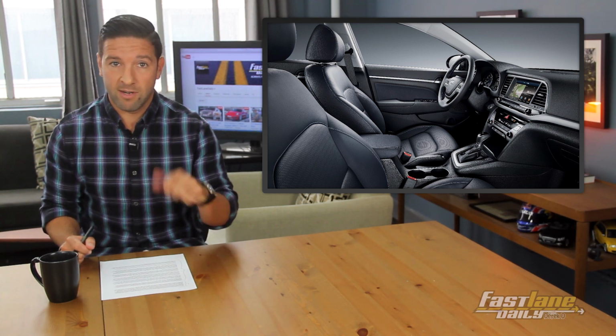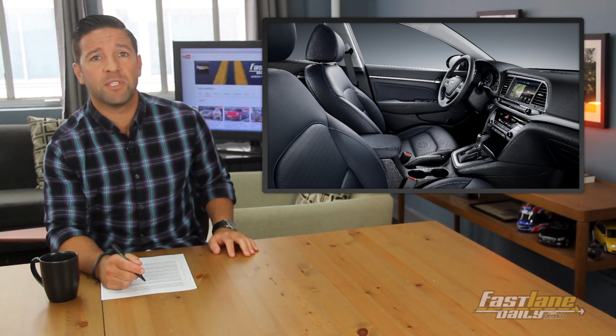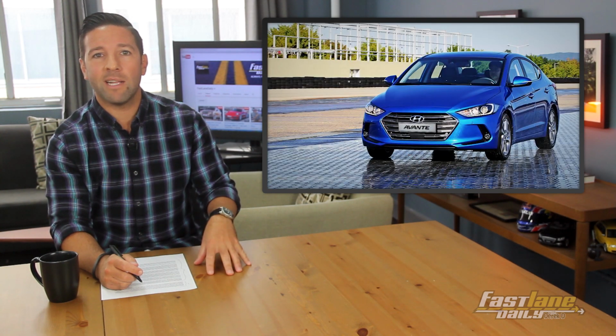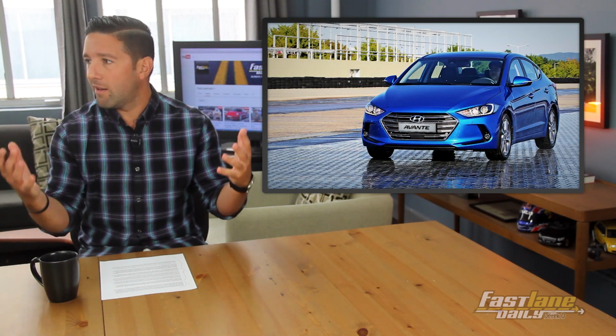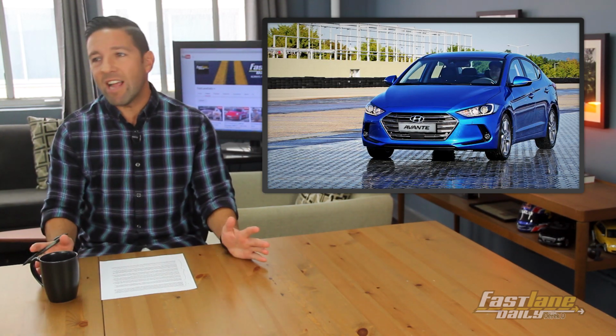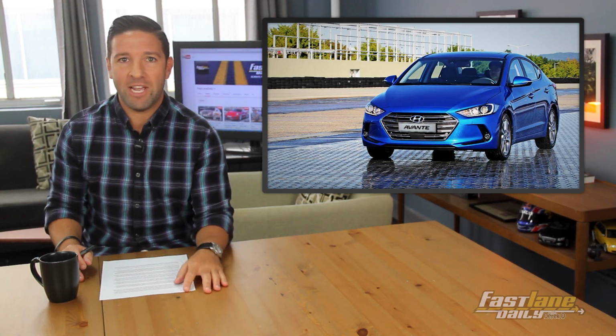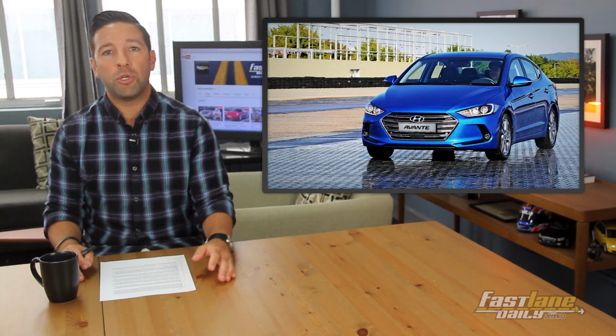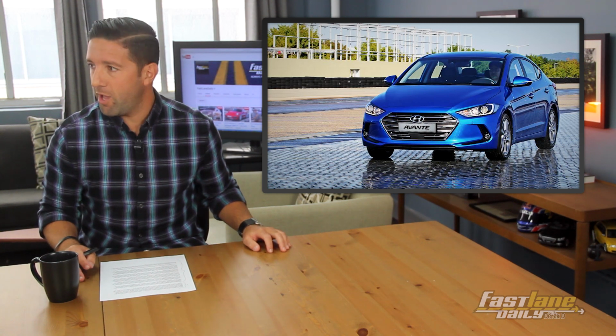Hey, you got a nice big screen there, too. Not sure what the engine options will be here in the United States for the new Elantra, but I'm willing to bet it's not gonna blow anyone's mind. It's your standard compact sedan stuff. We'll see it in November at the LA Auto Show. Word up? Yeah, word up.